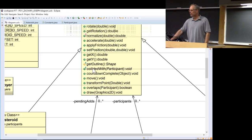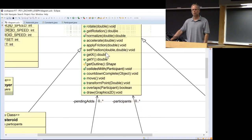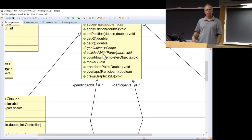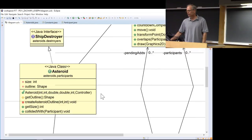So let me scroll down a little bit more, and you'll see these two abstract methods right here: get outline and collided with. Those are methods that you have to override when you implement another participant. Get outline is a method that returns the shape, how to draw the participant. This method is used to determine what's stored in this instance variable right here. And collided with is a method that, again, is abstract, and its job is to decide what to do. When this method is called, you're telling a participant that it just collided with some other participant, and that method decides what to do about it. Okay? So if we look down here at Asteroid, you'll see that it implements collided with and get outline.